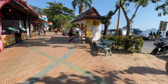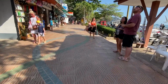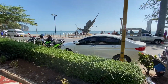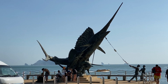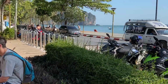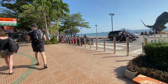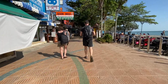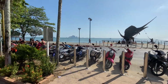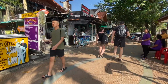So, pretty cool statue here of a marlin, looks like. Swordfish, marlin, I don't know. Is there a difference? Check it out. Pretty cool. Looks like they have little sun towels here, like the bop bus, not sure how much those cost. It's the beautiful, amazing view though of the water here. Looks like it should be a nice sunset too. Maybe I'll shoot back down to the beach for sunset.